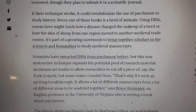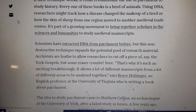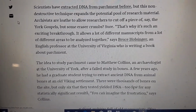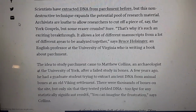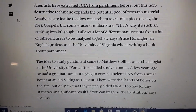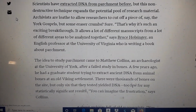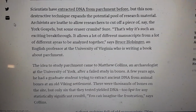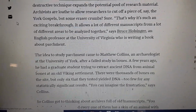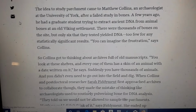And it talks about how it's part of a growing movement to bring together scholars in the sciences. So they're trying to bring together a bunch of people to study medieval manuscripts. Now, they have extracted DNA from parchment before, but this non-destructive technique expands the potential pool of research material. Archivists are loath to allow researchers to cut off a piece of, say, the York Gospels, but some eraser crumbs, sure. That's why it's such an exciting breakthrough. It allows a lot of different manuscripts from a lot of different areas to be analyzed together. Okay, so there's a lot of stuff that must be in the York Gospels that they don't want us to know about.